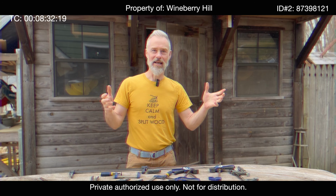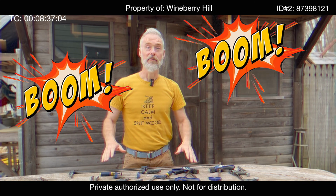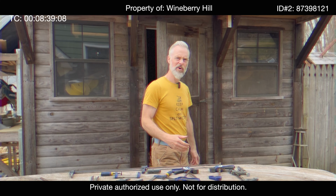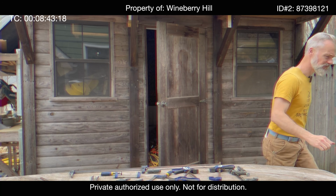It'll hold the wall in place while I get it lined up correctly. Boom, boom, clamp, you're in business. Okay, that was just boom, boom. What am I, like, selling Shamwow? Okay, let's try it again.